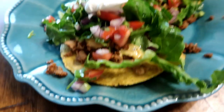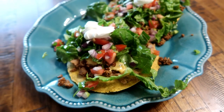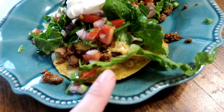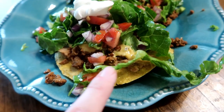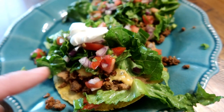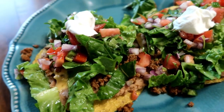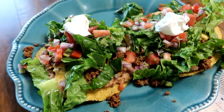All right, so we have a lot going on here. So I made tostadas tonight. I had some shells left over from last week, so I'm using those up tonight. So just down there at the bottom, again, there's the shell, and then there are some refried beans right there, and then I have a little bit of queso right there on top of the beans and the meat mixture, and then I added some lettuce on top of that with some pico de gallo and some sour cream. So pretty messy, but these are really, really good.